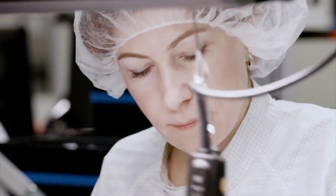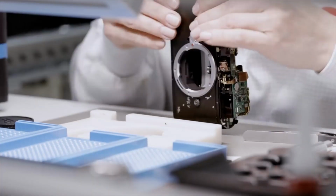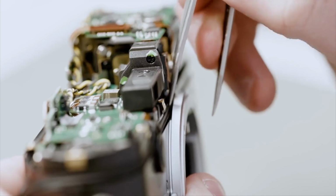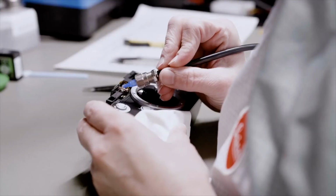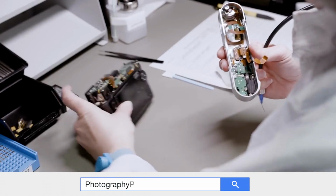So there you have it. There is an overview of Leica's history as a camera manufacturer. I hope that you found this overview and their history insightful, and that it gave you a little bit more insight on their heritage.